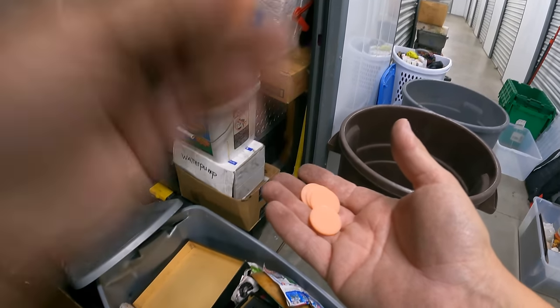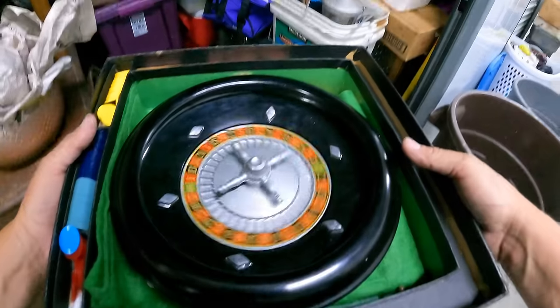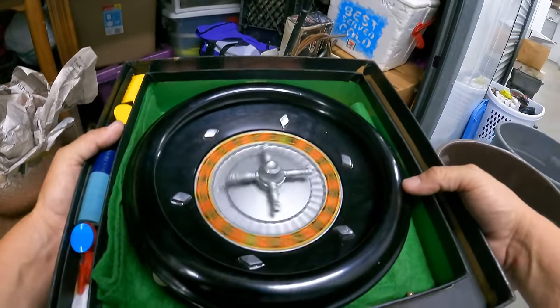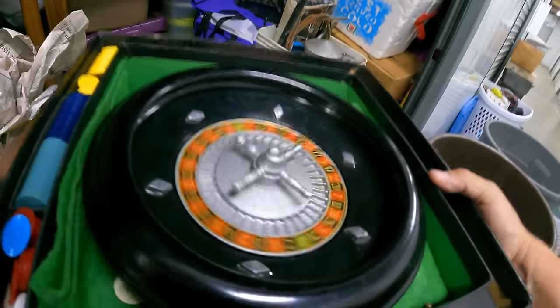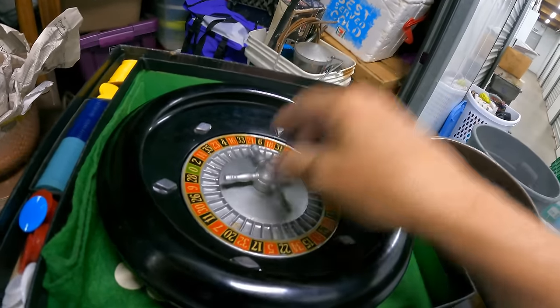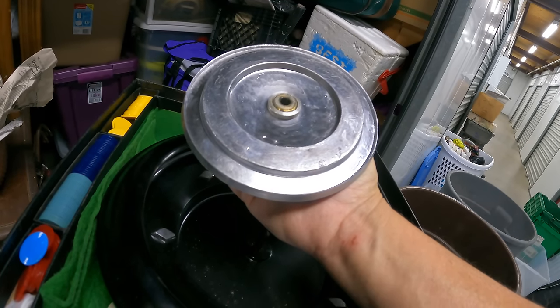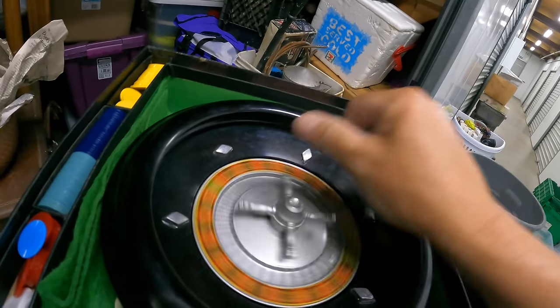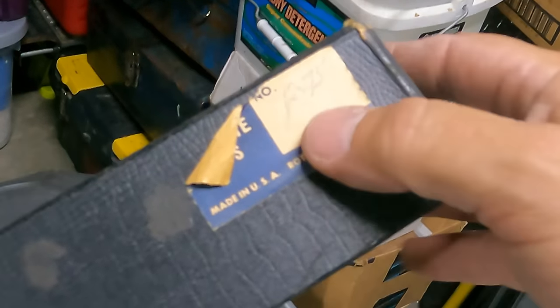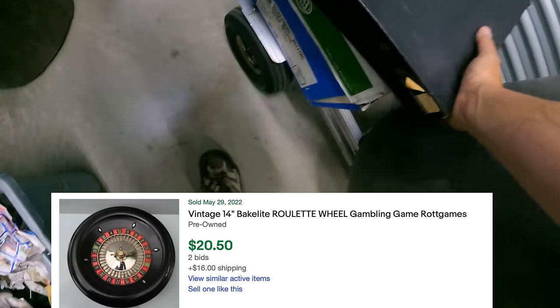Could that be Bakelite right here? I don't know. This is, well, what I started saying before I butterfingered that. This definitely feels like a decent quality. This is metal right here. Kind of a heavy metal. What does it say? Something Games, New York City. This is a very interesting piece right here. Roulette set. Oh boy, that's okay. That's kind of neat. I like that.